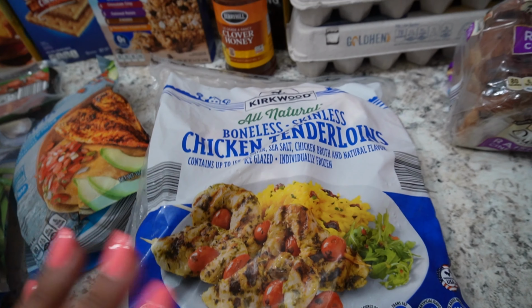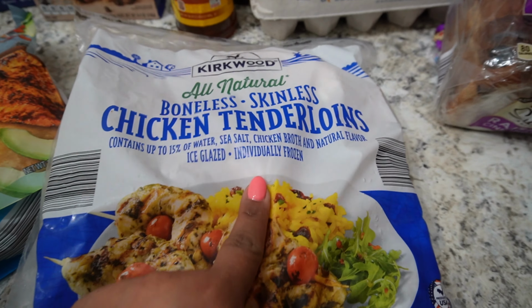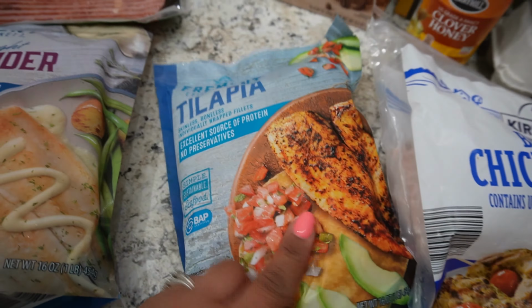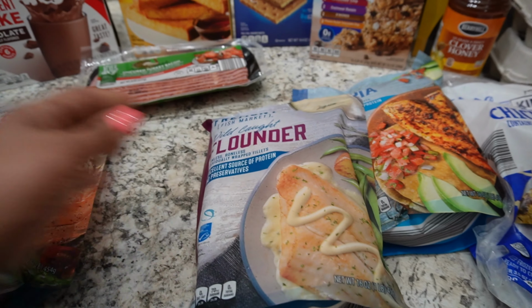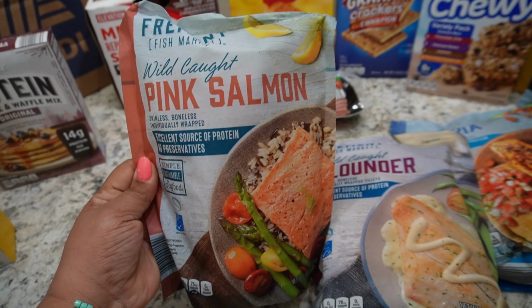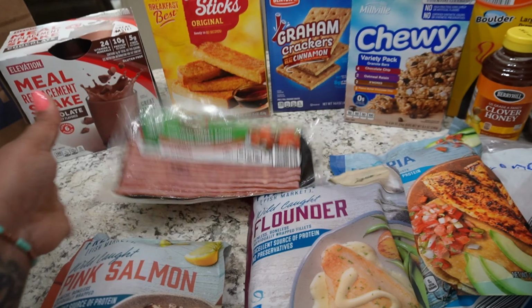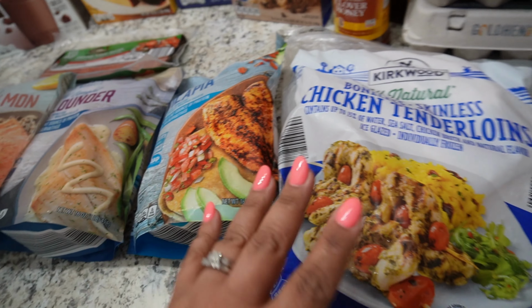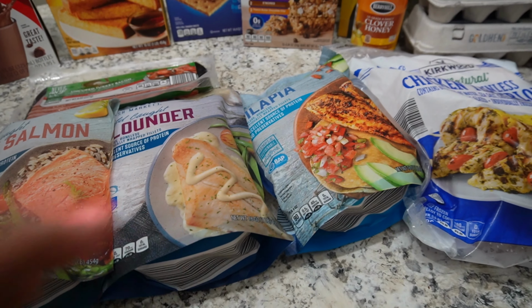And so for this week for meal prep, this is what we're doing this week. We got some chicken tenderloins, some tilapia, we got some wild caught flounder, pink salmon, and of course turkey bacon. ALDI didn't have brown rice, so he's on the way. He stopped at Food Line to get some brown rice, so he's on the way with that.